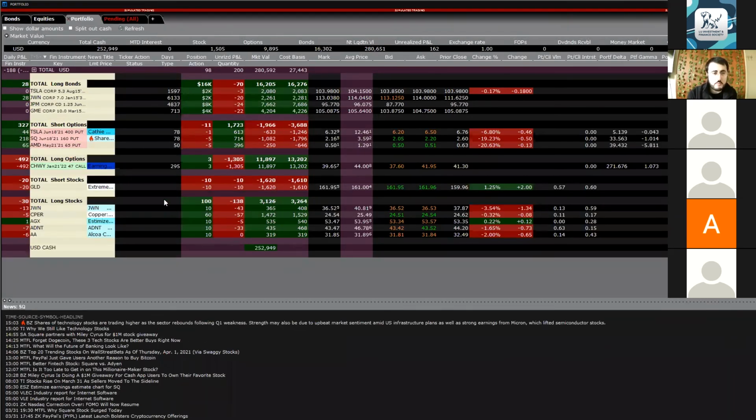Here we're looking at the portfolio. This is actually a demo account. I don't really use this, but Interactive Brokers, I recommend it. It's a really good broker, and it gives you exposure to the US markets and pretty much any other markets as well. You can trade bonds, of course, options and stocks as well.